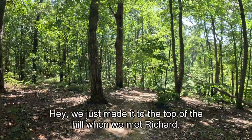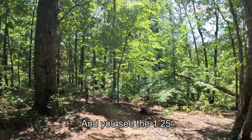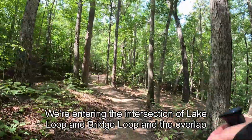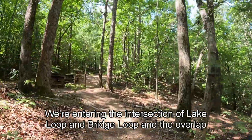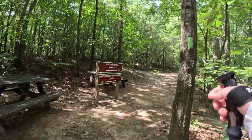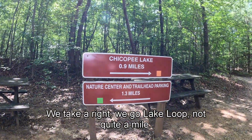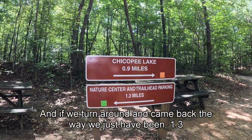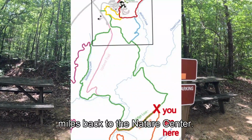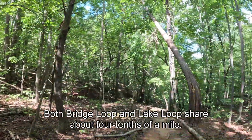Hey, we just made it to the top of the hill when we met Richard. That's a 1/4 mile climb, which is a fairly decent climb. And you see the 1.25 marker. We're entering the intersection of Lake Loop and Bridge Loop and the overlap portion of the trail. So you can see our signs. We take a right, we go Lake Loop, not quite a mile. And if we turn around and came back the way we just have been, 1.3 miles back to the Nature Center. This is the overlap section. Both Bridge Loop and Lake Loop share about 4/10 of a mile.